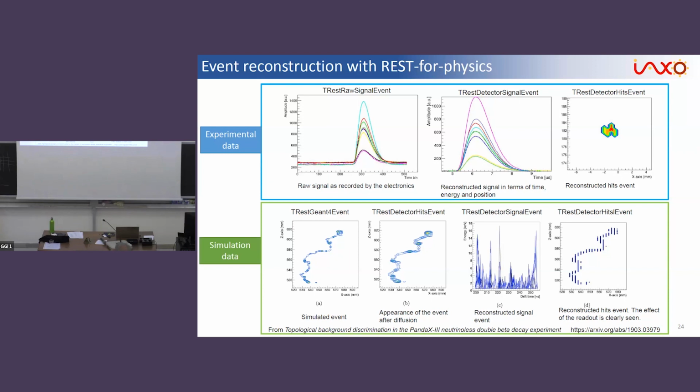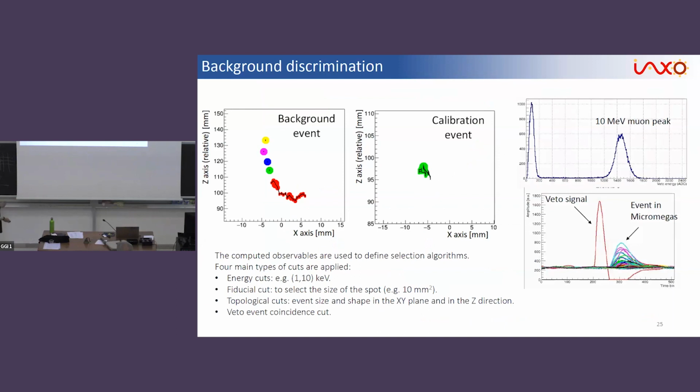We can do simulations with Geant4. We have a Geant4 event, and with REST we can apply diffusion effects and see how our detector would see it. We can reconstruct the signal, what would be the signal, and at this point we are already at the same level, even if it's calibration or simulations. If we apply the readout effects, for example from another experiment that had a stripped readout, we see clearly the effect of the readout. So it's very important that both things can go together at some point, and the data analysis can be the same for simulations and for data.